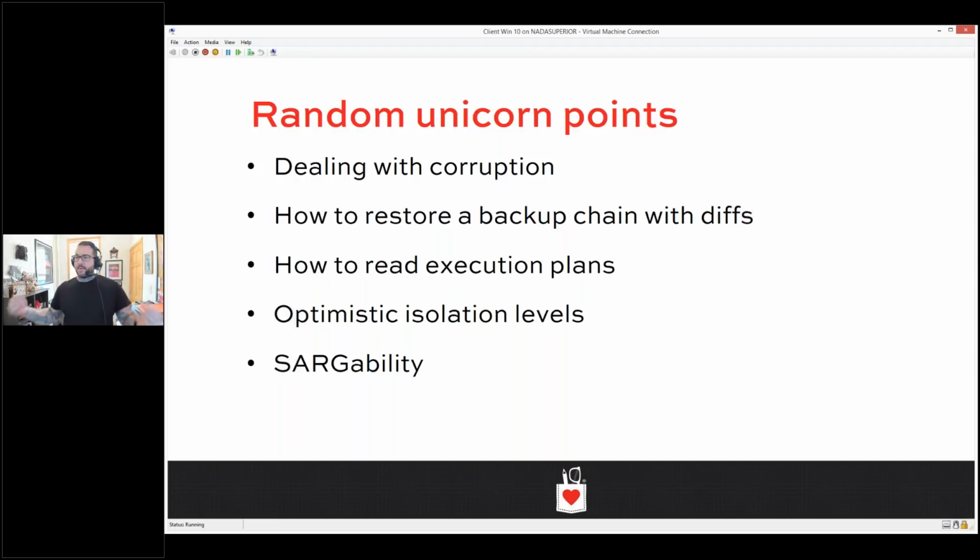Optimistic isolation levels are a big one. Readers not blocking writers and writers not blocking readers is one of the coolest things in databases. SQL Server is pessimistic by default. By default, they use the read committed isolation level, and this is why there are lock hints everywhere, because people just didn't know how to fix it with something else. Turns out there are better ways. People just don't know a whole lot about them.